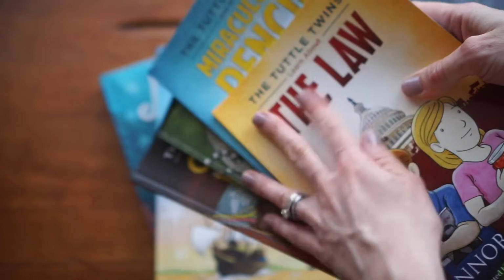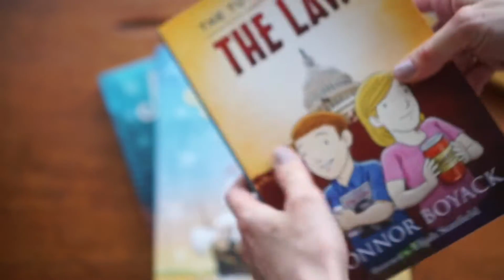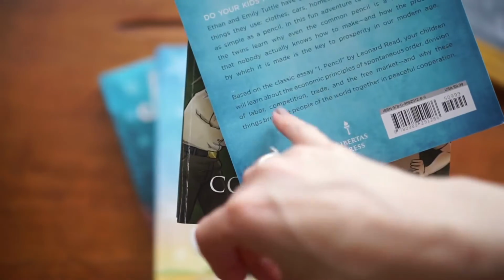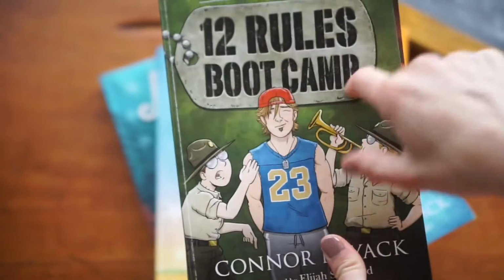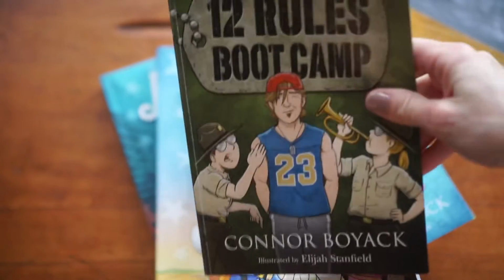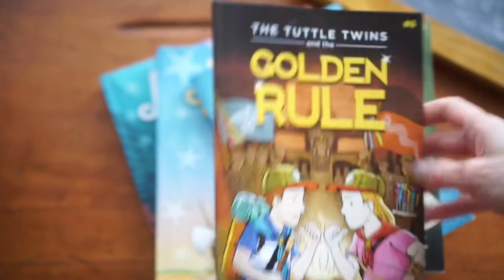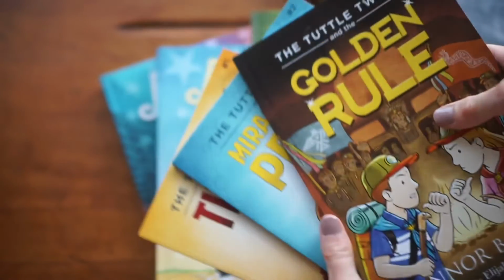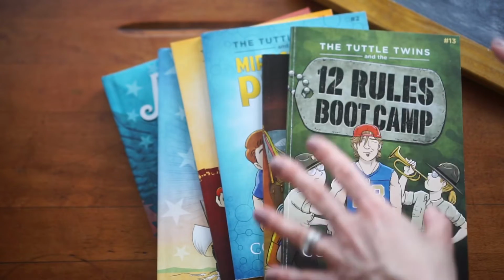I also ordered 4 of the actual just Tuttle Twins books when it comes to specific things that we wanted to learn about. So we have the law, we have the miraculous pencil, which is learning about kind of competition, trade, and the free market. We're reading right now the 12 Rules Bootcamp. We're almost all the way through this. Love this book. It is great. We've really been enjoying this one. And then the 4th one I picked up was the Golden Rule. So this one, and then these 3 I have not read yet, so I can't give you feedback on them yet, but this one has been really, really good. So those are all of the Tuttle Twins type books that we have right now.